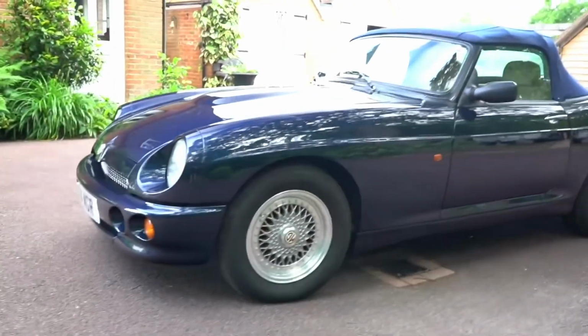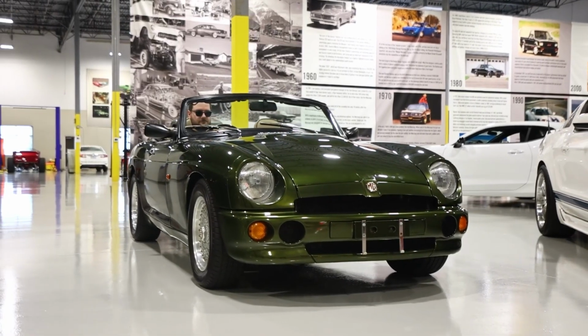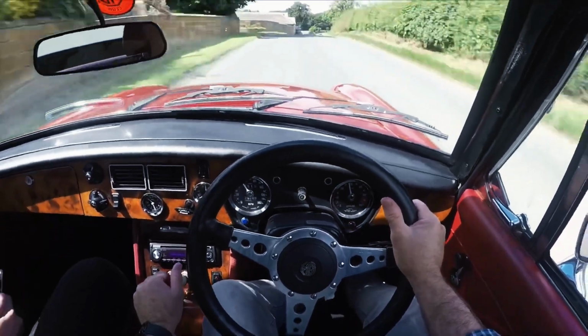In essence, the RV8 was a factory-built restomod MGB before the term restomod became popular. It was a bold move to re-release an older platform as a halo car, and its rarity and charm make it a fascinating piece of automotive history. That's why I love this car so much.